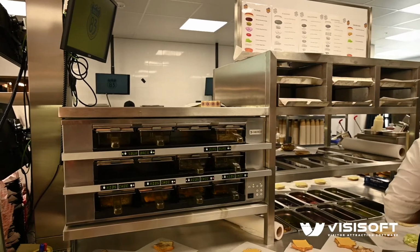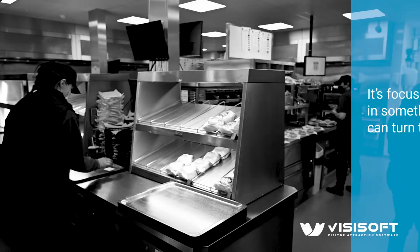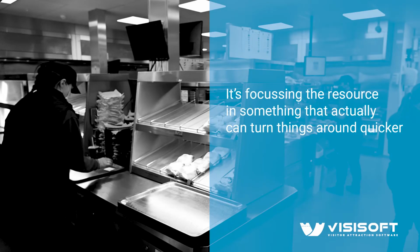From an operational point of view, we haven't got staff on the till manning the tills, so we're saving from that perspective. But those staff then are reallocated to actually preparing the food and serving the food. It's focusing the resource in something that actually can turn things around quicker.